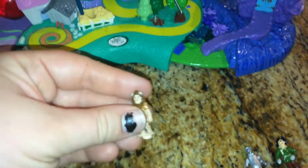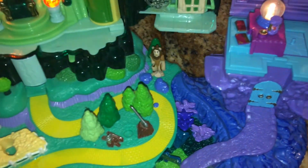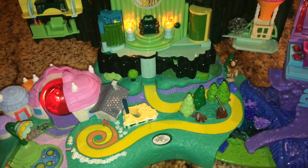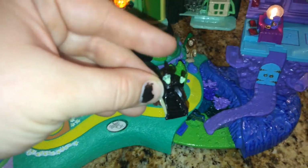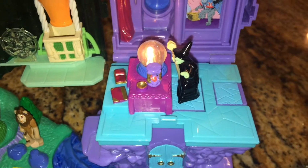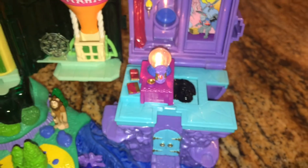Alright, since we dropped the witch, we'll do the lion. And he goes back here in this little hole. And then Dorothy. And she's going to go over here inside her house. And then we have the witch, since Bubby helped me pick her up. She goes on here. So cute. Put her on here. And then when you push this button, she melts and goes to the back.